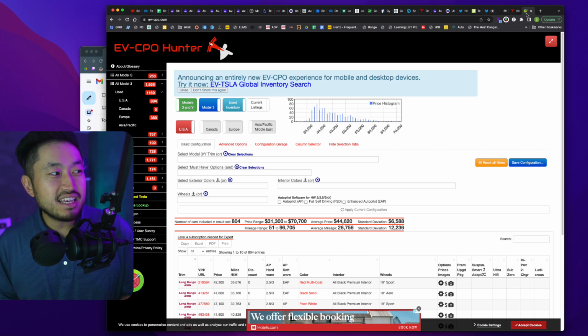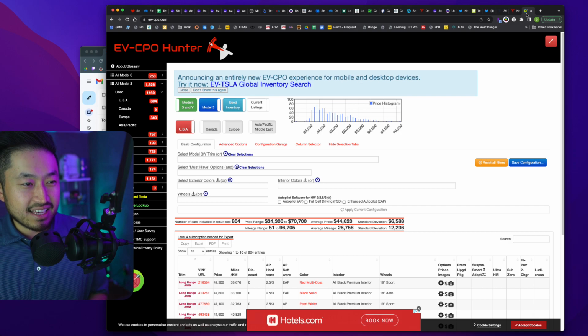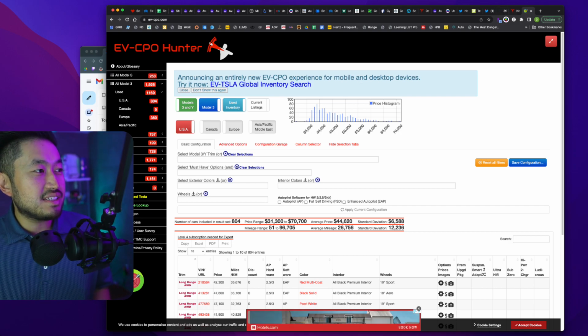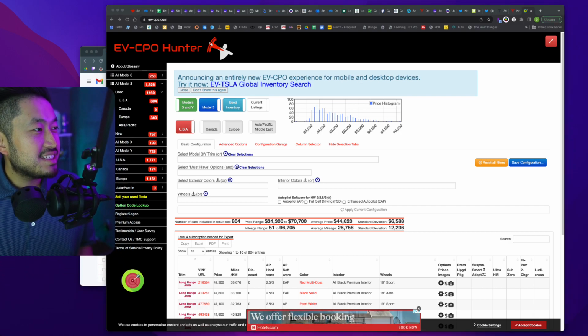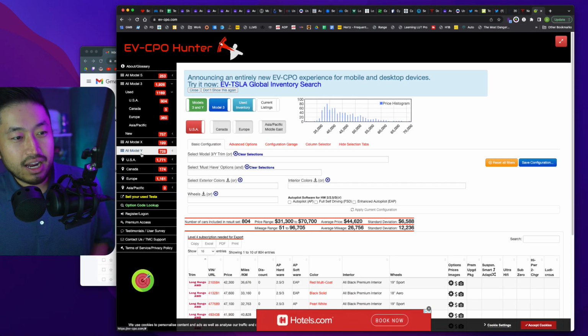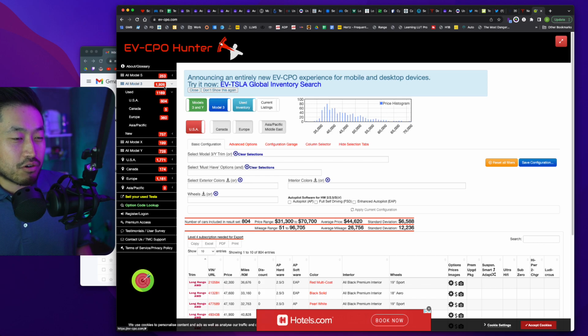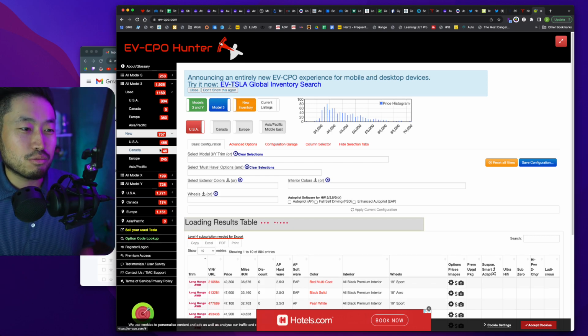This is EVCPO Hunter, definitely one of the older sites in the game. You can see on the left side some of the models that it shows, and you can go through other countries and other nations if you're really interested in that. I've already got it filtered down to Model 3, and there are 1,900 Model 3s available for sale, both used and new. Oh, sorry, this is across the world.